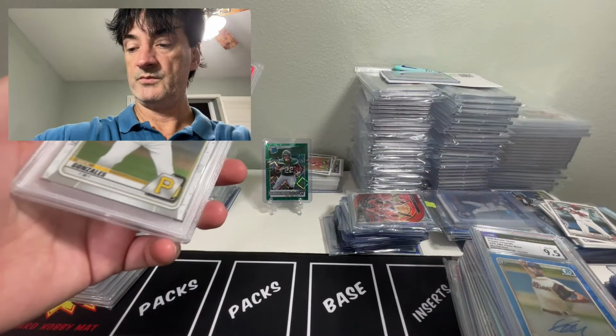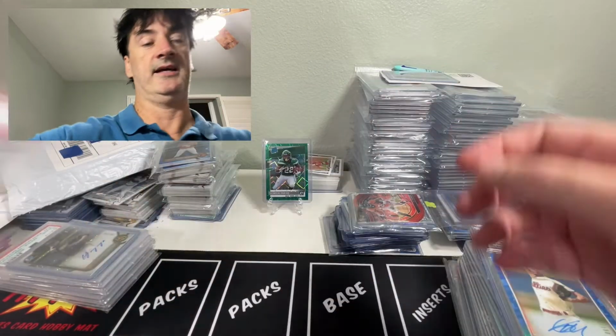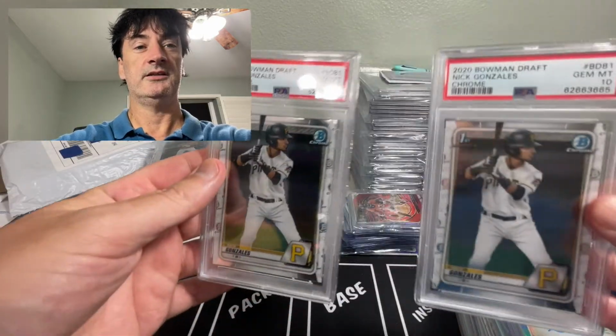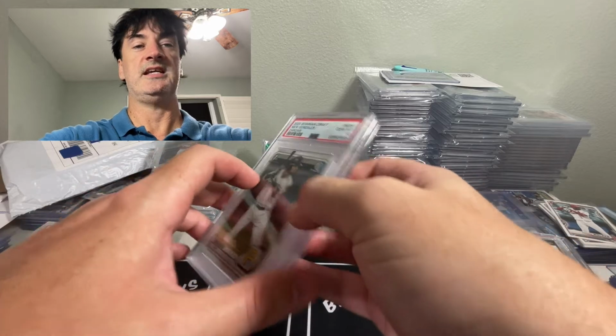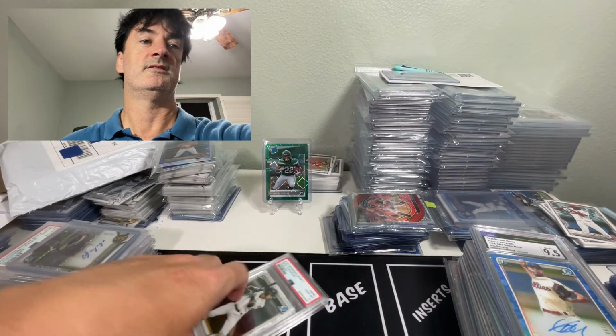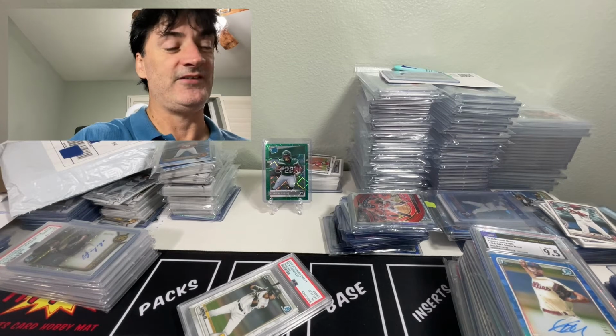All right, first up, some baseball. So actually I did have some basketball and stuff like that I had kind of forgotten about. 2 Nick Gonzalez Chrome Draft Firsts. Those were $16.50 each, not including taxes and shipping and all that. We'll save that one for last.